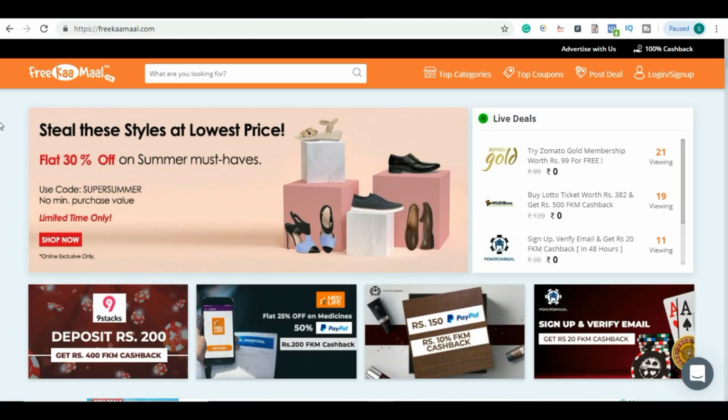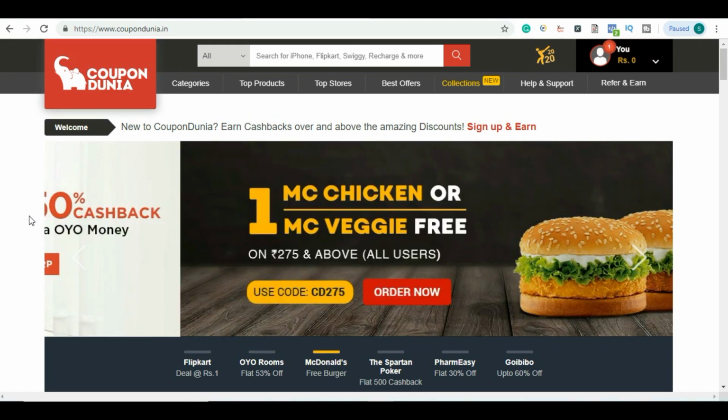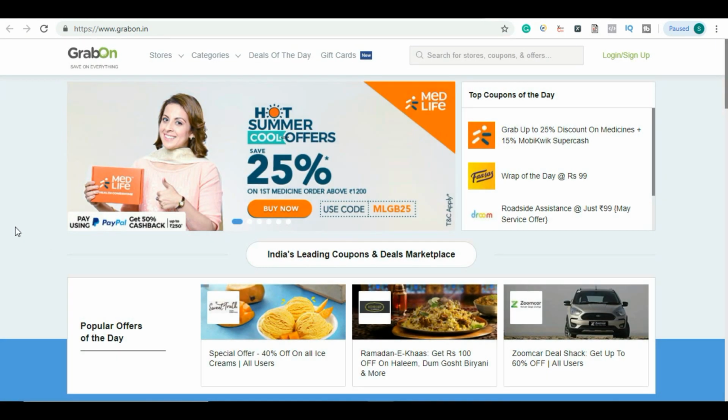Also understand one thing, ranking any coupon website is a little bit tough because there is huge competition. But if there is competition, it means people are earning a huge amount of money. It may take a couple of months, or maybe years, to rank your website on Google. But if you have a small amount of targeted traffic, then also you can generate a good amount of sales.